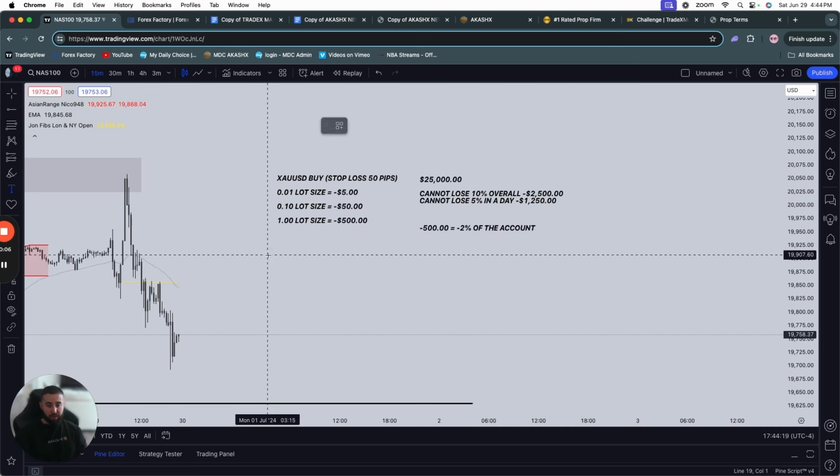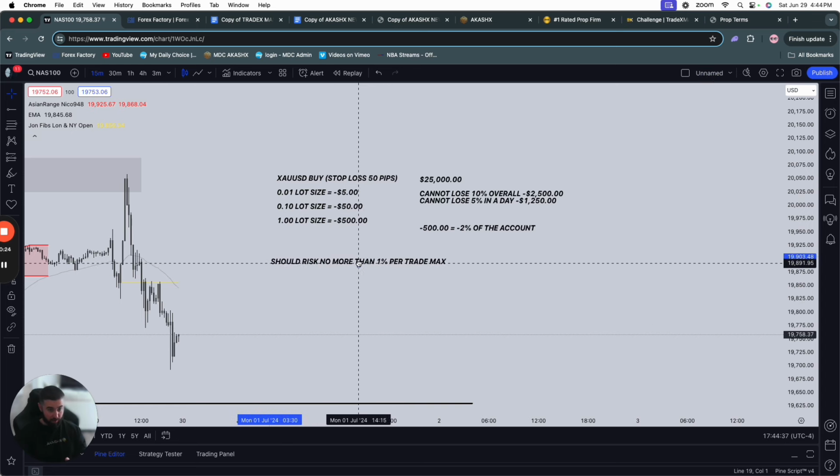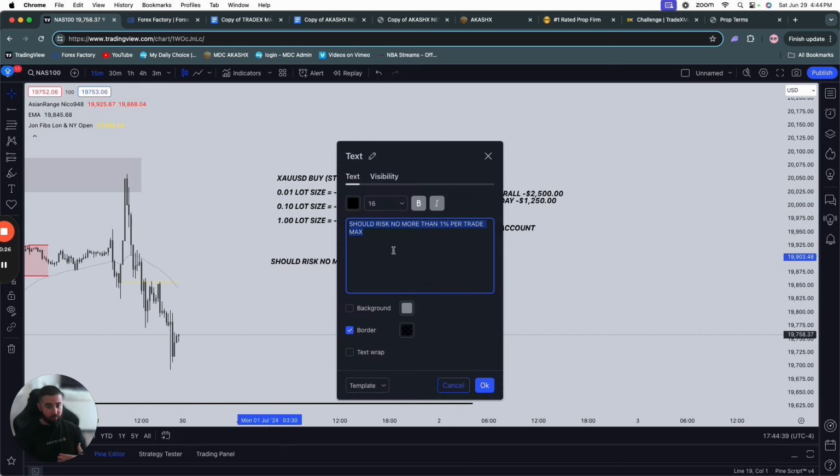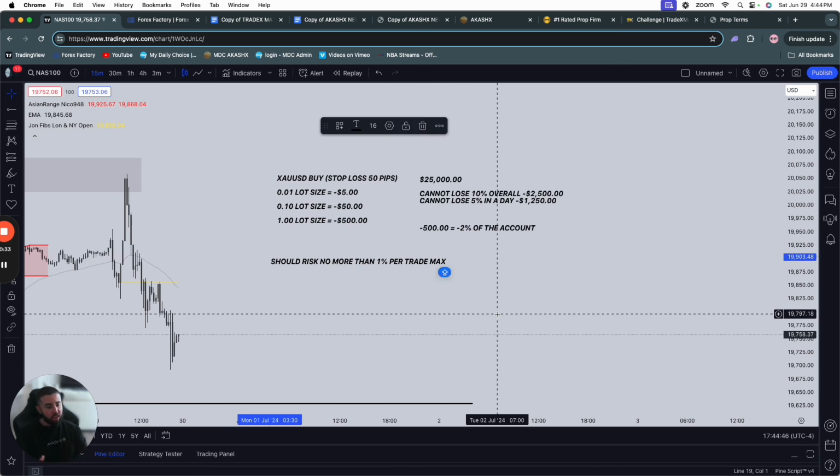In my opinion, you guys should risk no more than 1% per trade. Max. This is absolutely the max that you should be risking per trade. If you are a very skilled and advanced trader and you have a lot of experience with trading prop firms, then you may be risking something like 2% on a plus, picture-perfect setup.